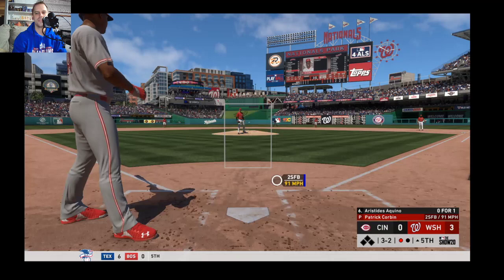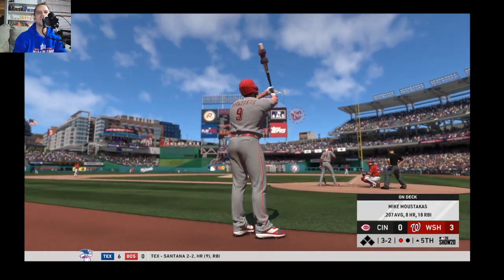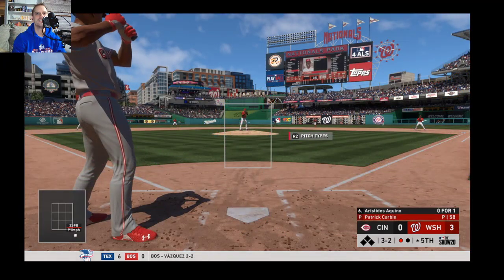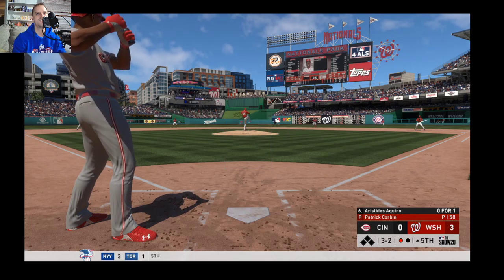And that one's low for ball 3. So 3-2 the count on Aquino. Moustakas on deck. Not been the best effort here for the Reds today, but still early. They're not out of it yet.